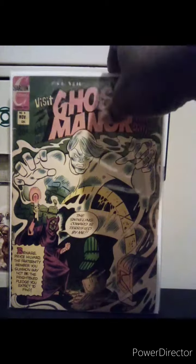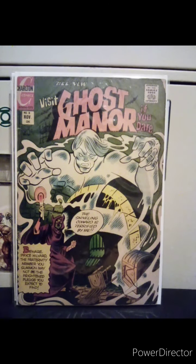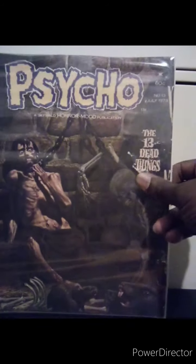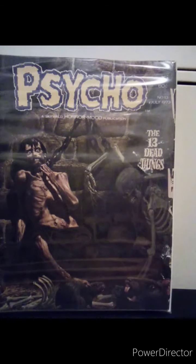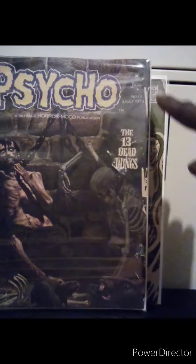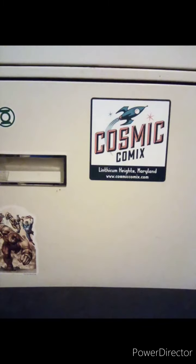Wait a minute, that's number 8. What was it? Oh, number 1. Okay. Yep. And I grabbed this one because the cover kind of intrigued me. Psycho, issue number 13. As you can see, it's got issues on the cover that need to be, well, you can't fix it, but it's there.